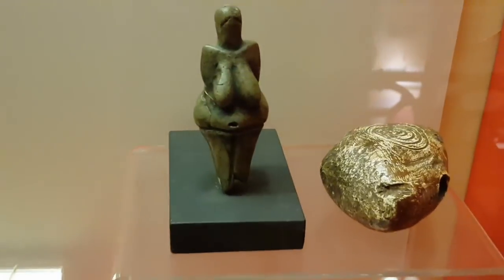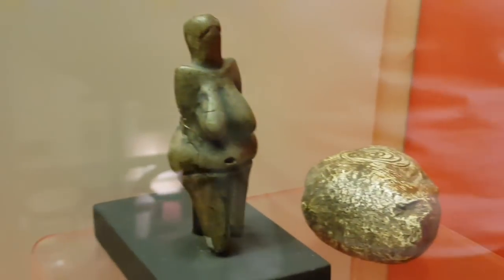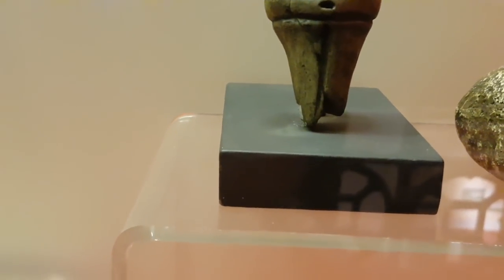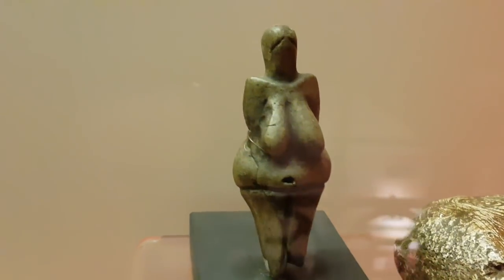Obviously, Mazzy's just found this. She finds everything, which is a bit rude. Oh, no, I did not. Alright, you didn't. It's only a replica though. But that's a replica of a Neolithic one. So there was a Mesolithic. So there was something like that 4,000 years ago. And that's a copy of it.